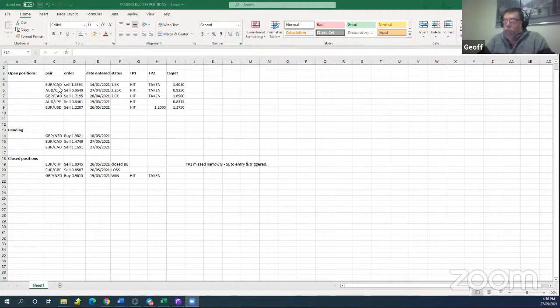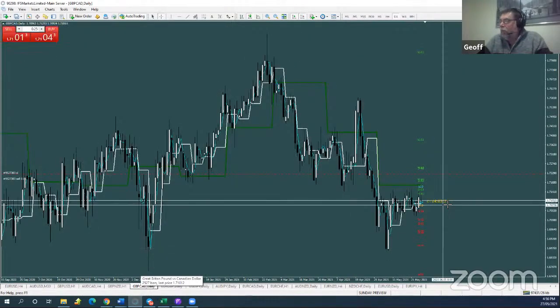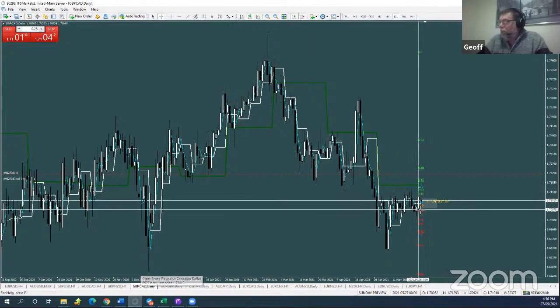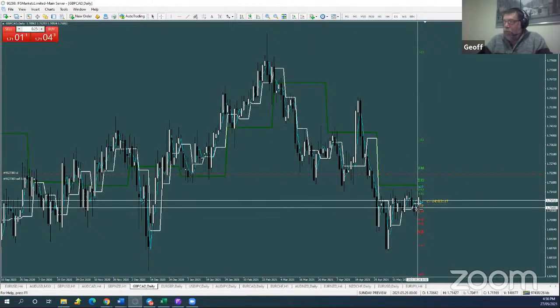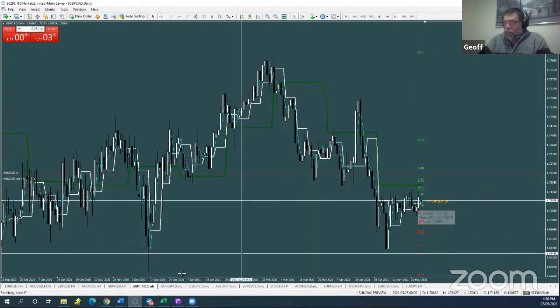So open positions at the moment that we're holding is that long-term trade on the Eurocad. Both 1 and 2 profits have been taken there, as has been the case on Aussie CAD and Pound CAD. Yeah, here it is. Okay, yeah, I knew it was on the rally. Just wanted to see how far it had gone. Still below the monthly pivot.